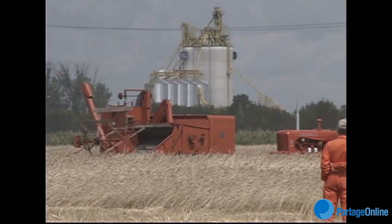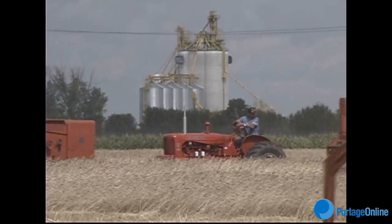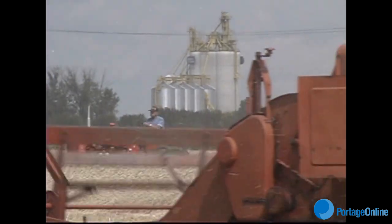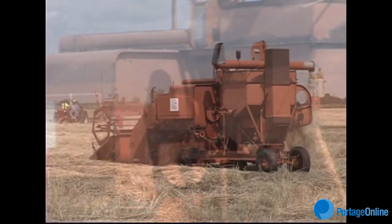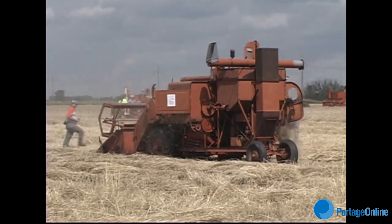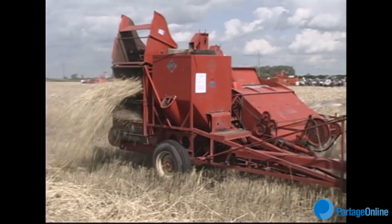So with the swathing completed, it was now time for both the All-Crop combines and the Gleaner combines to take to the field. It was fast and furious as all these models on display headed out into the field, either to pick up the freshly cut swath or to cut the standing crop with their straight-cut heads, combining both the cutting and the threshing process.